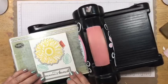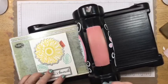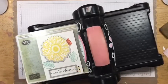Okay, so then I'm going to come in with this, and it is from the rectangle stitch dies. And then we're going to go ahead and cut this when I find my plate.